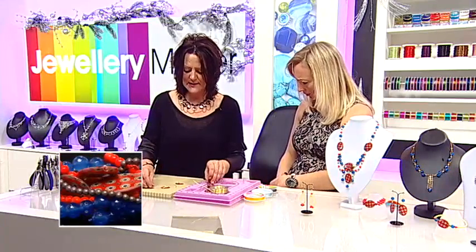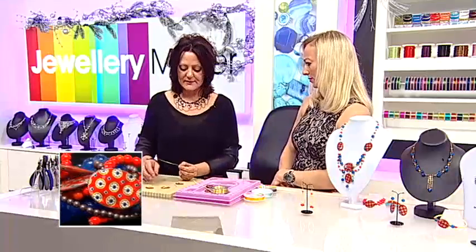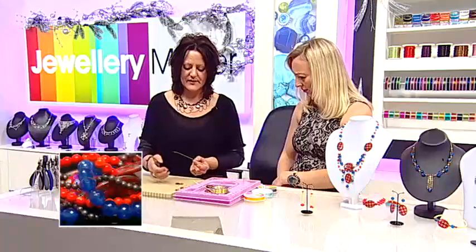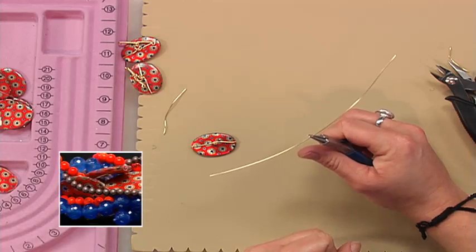Now to make the little T-bar, there's lots of ways you can do this, and there's one way demonstrated on the findings DVD as well. So if you've got that, you can use that technique. For this one, because I've just got the wire that's in the kit, and it's a 0.8, I'm going to do it slightly differently, okay?